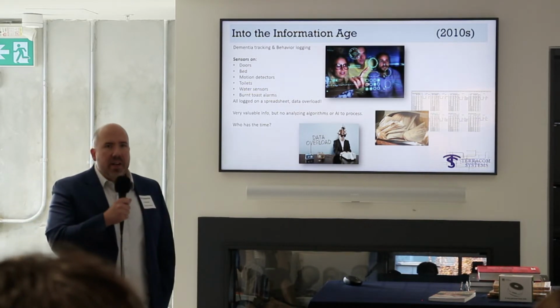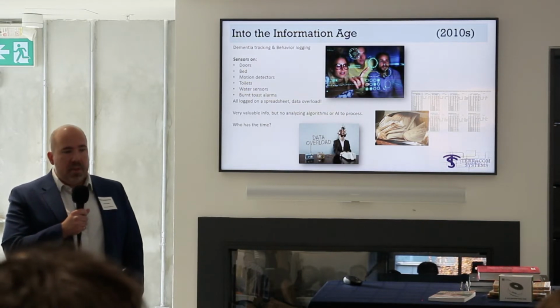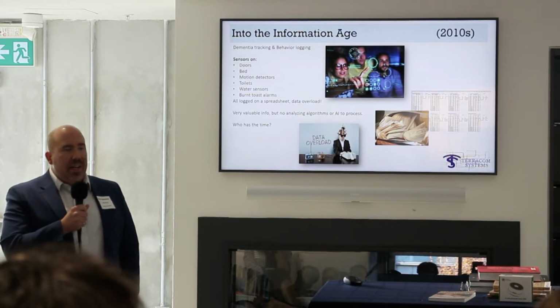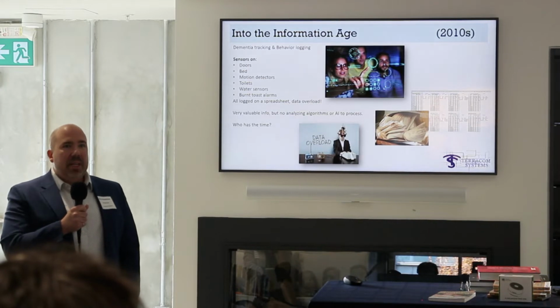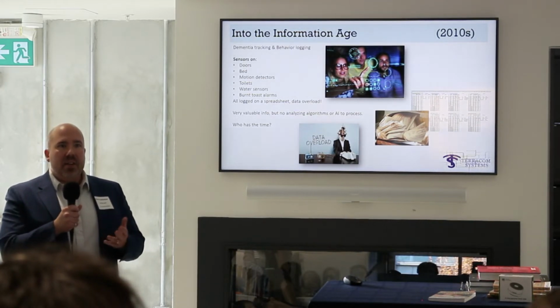So a lot of these systems, I've seen some of them still in place. I was just on the island a few months back, up in Campbell River, and they have one of these systems. They're still using it right now, but they've really narrowed it down to using it mostly for when people get out of bed or go into the bathroom at night.